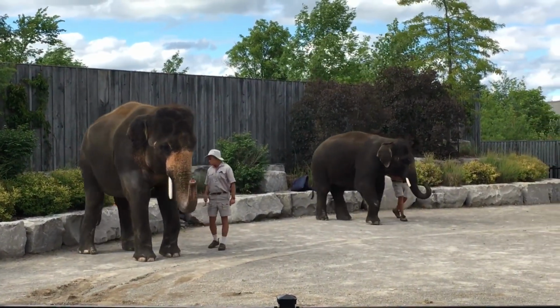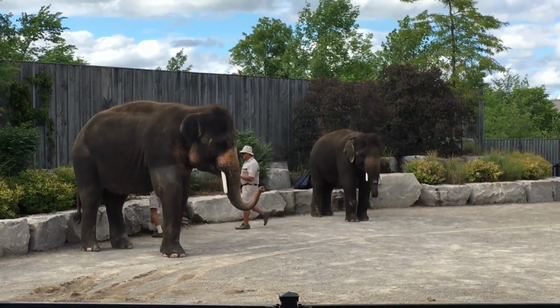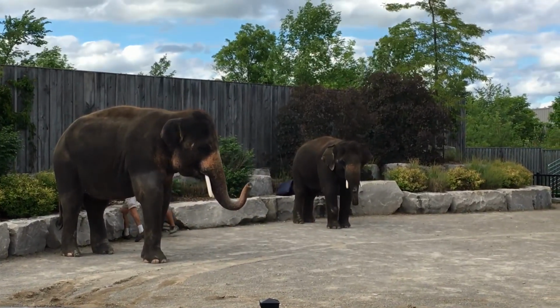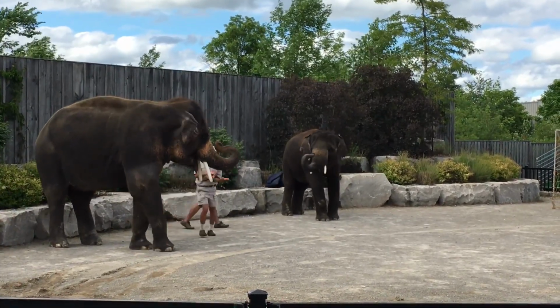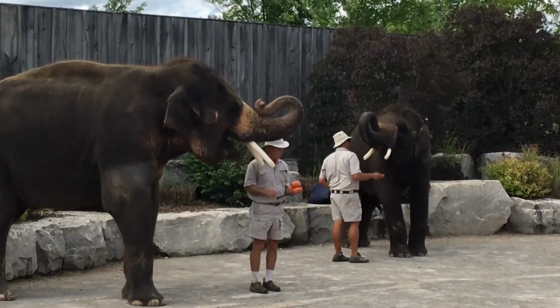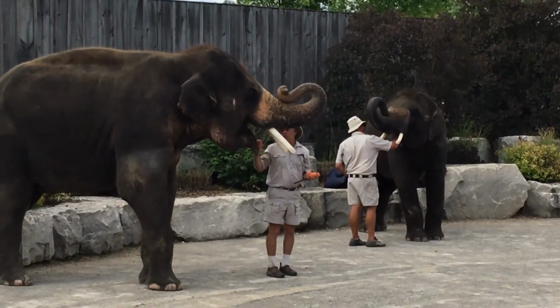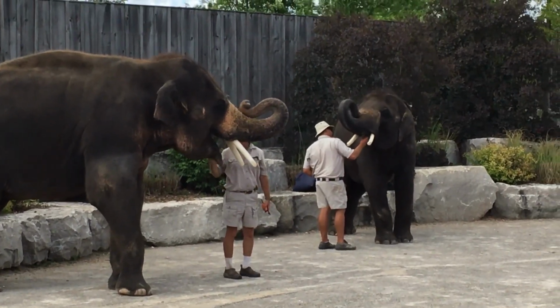Now, unfortunately, this does bring us to the end of our show, but we think our elephants have done such a great job that they deserve a treat. What do you guys think? Yeah. Think they deserve a treat? Yeah? They did do a really good job. Well, once the elephants are done enjoying their snack, the trainers will bring them up to the front so you guys can have a closer look, as well as answer any questions you may have about our elephants.